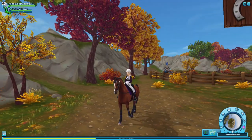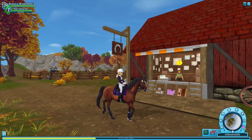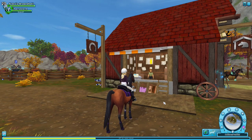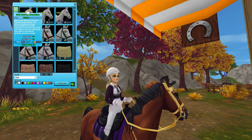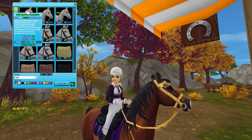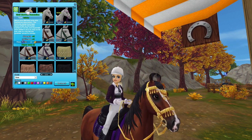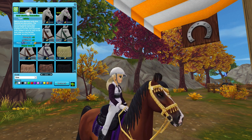Before I have a look at the gates, I want to see the jeweled bridles that were specially made for the Marwari. And there are 4 different colors, and you can buy them at the global store or right here at the Goldenleaf Stables. The first one is a golden Marwari decoration, and the detail looks great. They all cost the same, 90 star coins or 9k shilling, so the stats must all be the same.